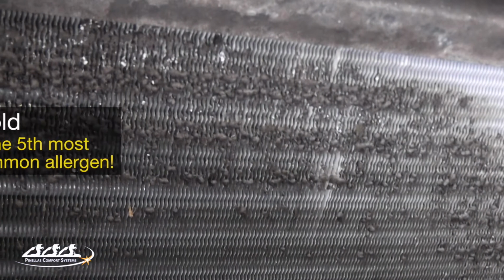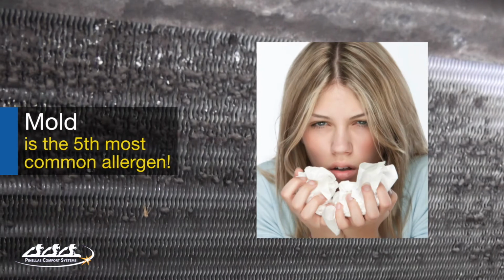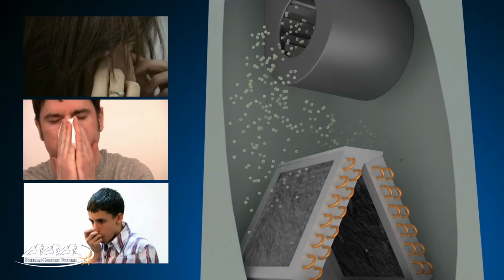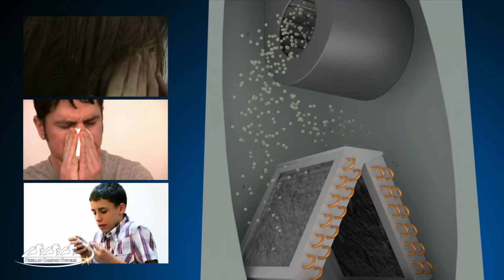Since mold is one of the most common allergens, it can increase allergic reactions and aggravate other respiratory health problems. This is because a mold-infested coil generates and releases millions of mold spores into household air.